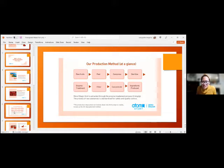More ellagic acid is extracted through the enzyme treatment process. The process of raw substances is standardized for safety and quality control. These production steps above are broken down into 30 steps in reality. Imagine that, known as the 30-step patented method.